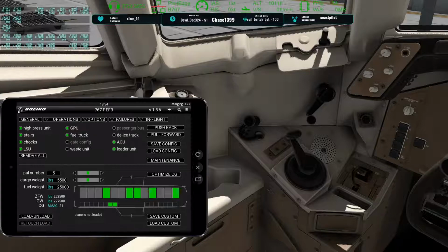Alright, I figured it out. Golly. So the number I was messing up was the max zero fuel weight. The empty weight is 198. So I had to take the zero fuel weight on SimBrief, which is 252.5, and then subtract the empty weight, which is 198. And then that gave me the figures I needed. So now we're going to do 5 pallets, which is pretty light.